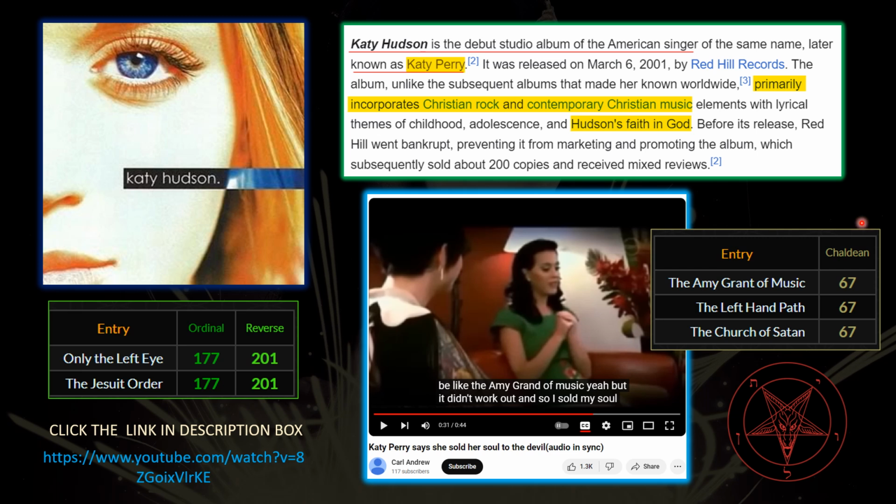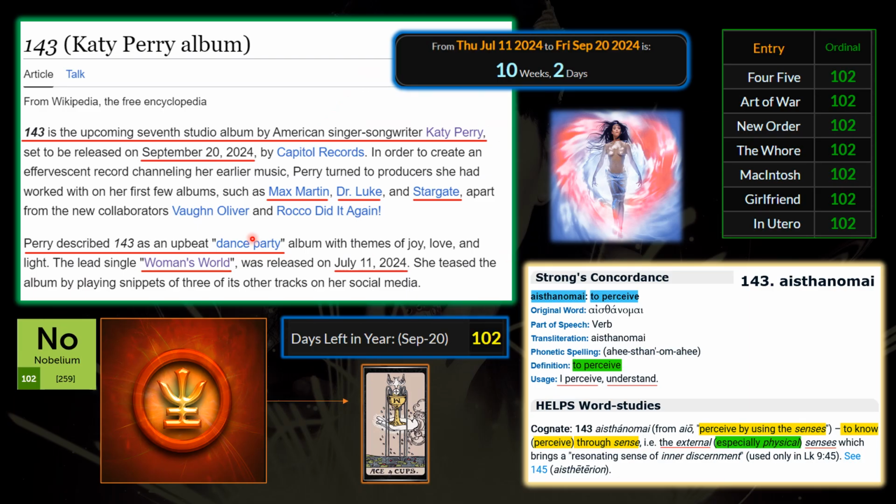So she decides that she's going to rebrand herself from Katy Hudson to Katy Perry, and she even openly talks about that in that process she sold her soul to the devil. So this is her new album. It's called Katy Perry 143. So we'll see that the number 143 here is very big.